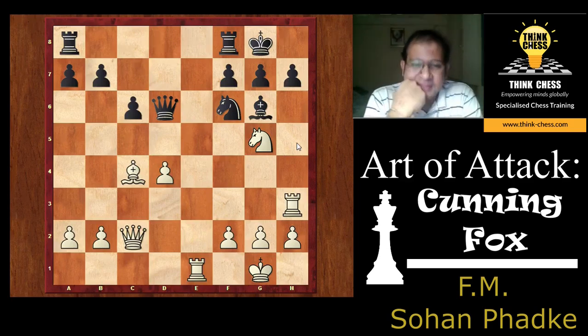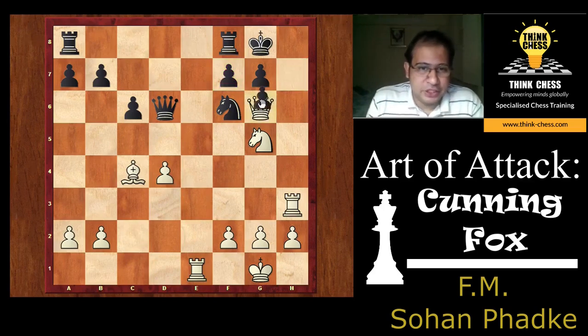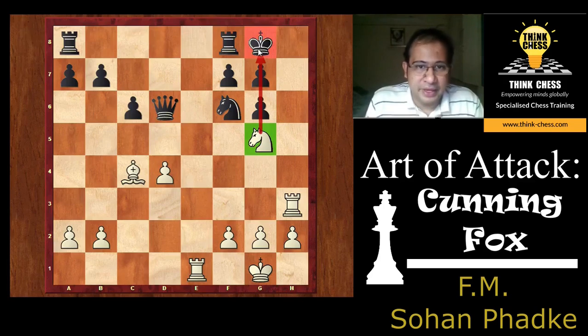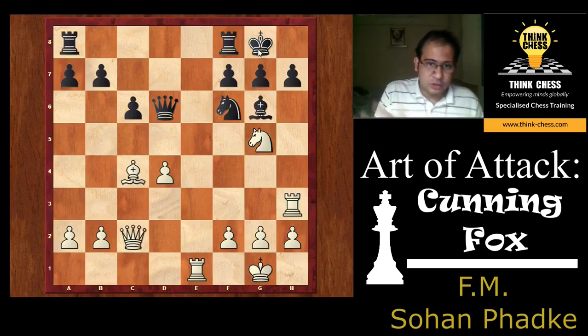Okay, the first move, eliminating the defender on this square and this square. So queen g6, the f pawn is untouchable, so h pawn takes. And now the Cunning Fox. This fox is actually showing that he is the one who is going to help white to deliver a checkmate. I mean, this is a general assumption we can make, right? When the knight is on g5, knight is on f5. But this knight has some very, very cunning motive. The intention of this knight is very tricky. It's very difficult to spot it right away.